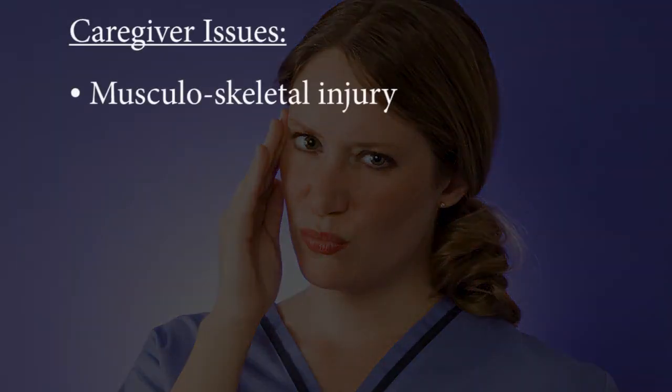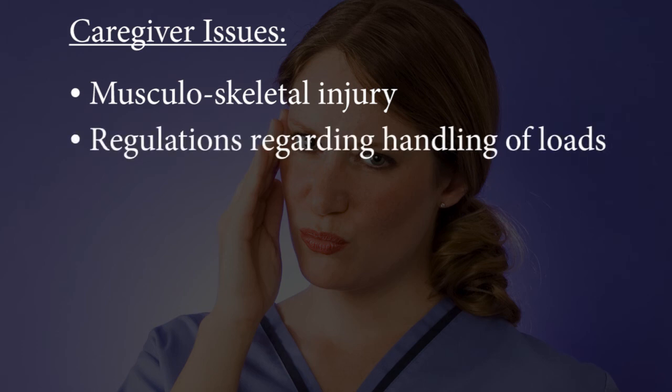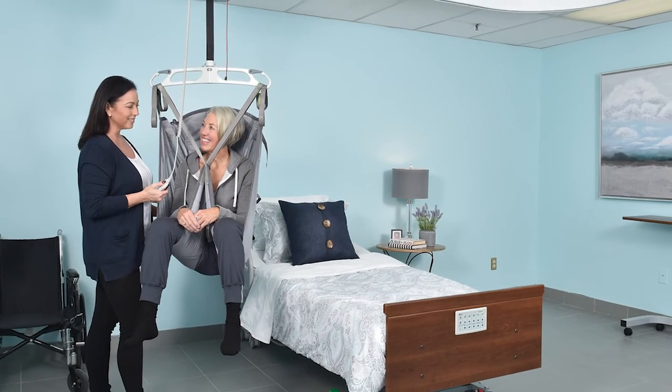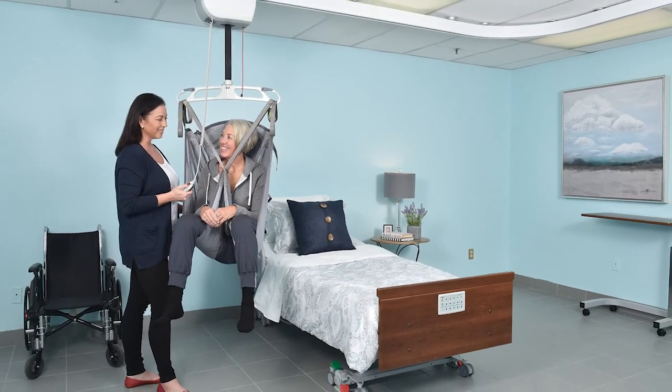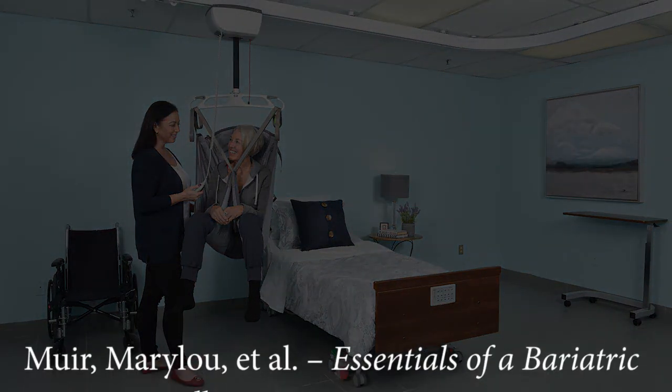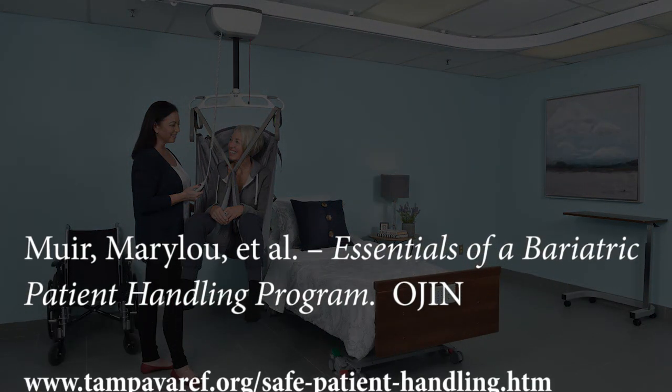Caregiver issues, such as potential musculoskeletal injury, regulations regarding manual handling of loads, insufficient staff, and patient instability, are all potential challenges associated with repositioning of patients. Determine the need for lift equipment based on the dependency levels of the patients. Algorithms were developed by the VA in 2003 to provide guidance.